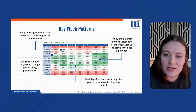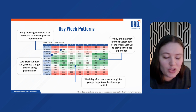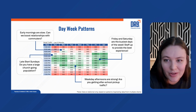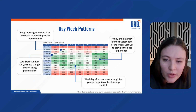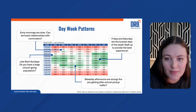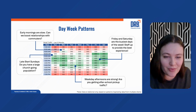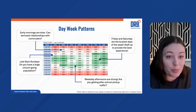So what this shows is the total number of washes that happened each day of the week at each hour during the last 12 months. So in this example of our simulated data, we can see that there were 110 washes during the 7 o'clock hour on Mondays during the last 12 months. It might feel a little silly to zoom into it that far, but let's check out some of these patterns and see what understandings it can help us see.